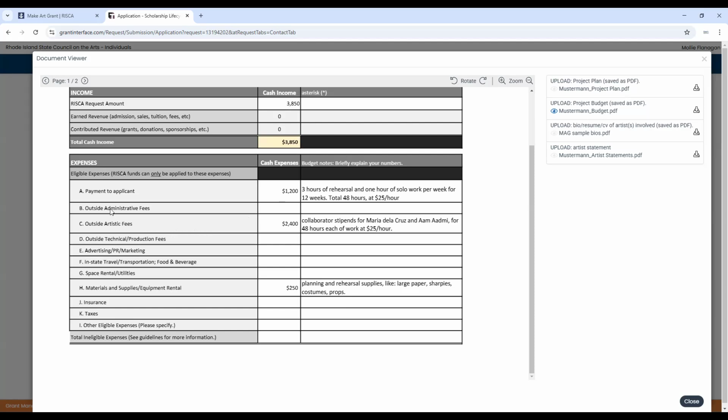So here, then we have no outside administrative fees. But outside administrative fees would be if I hired a grant writer, if I was hiring somebody to maintain my website, that sort of thing. Administration, my bookkeeper, if I had one.